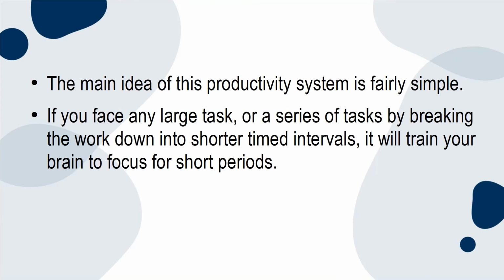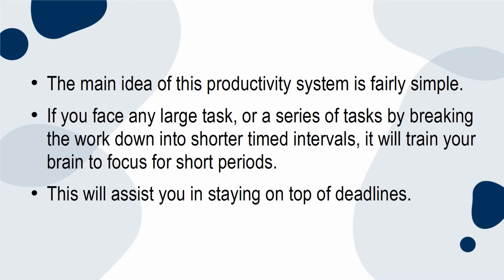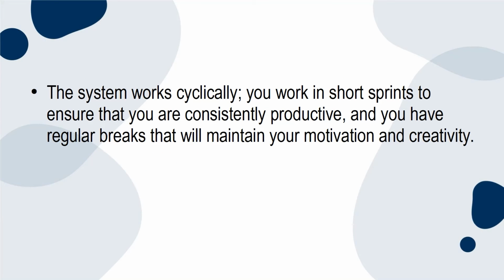You face any large task or series of tasks by breaking the work down into shorter timed intervals. It will train your brain to focus for short periods. This will assist you in staying on top of deadlines. The system works cyclically. You work in short sprints to ensure that you are consistently productive, and you have regular breaks that will maintain your motivation and creativity.